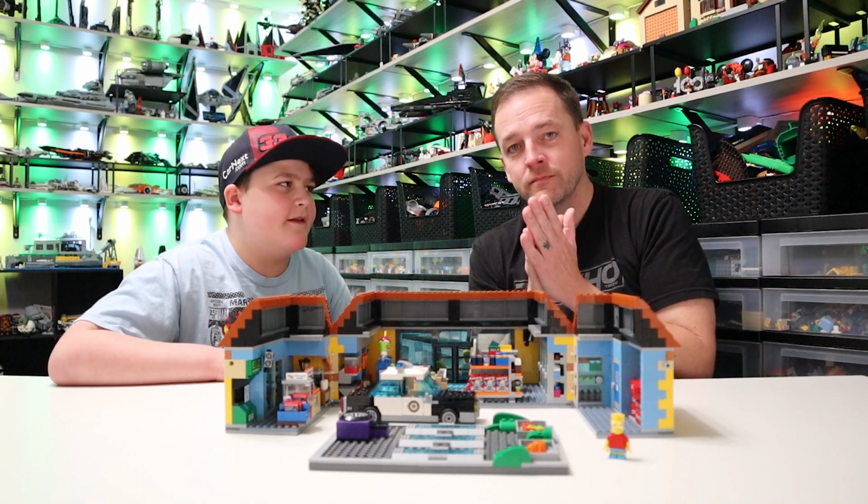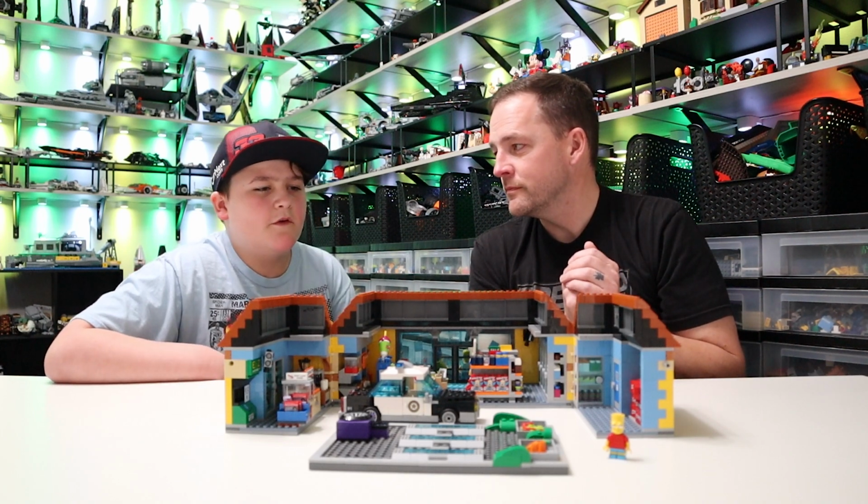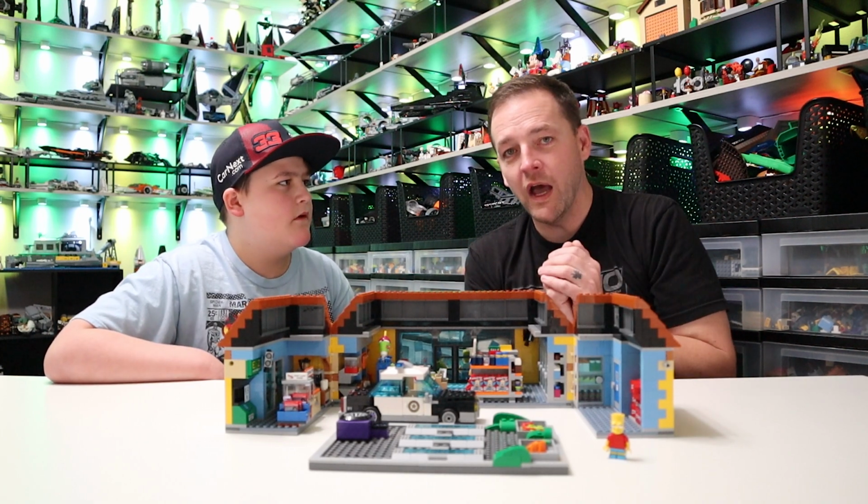Yeah, because when you compare it to the Deku Tree, which is $300, it's around the same size as this. So I think it's fair. Yep. All right. Inflation. 9 it is. 9 it is.